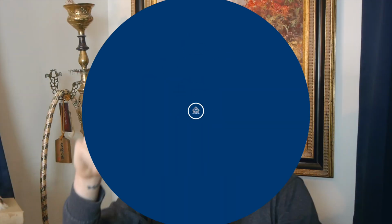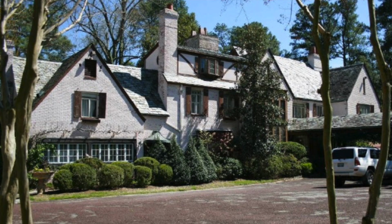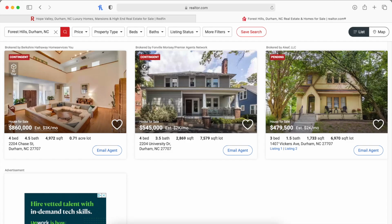Okay, number one, Forest Hills. This neighborhood offers Forest Hills Park, a pool, tennis courts, a clubhouse, and a playground. The houses in this neighborhood are beautiful and historical, and Forest Hills Park is a great place to run or pick up sports. The average home price in this neighborhood is $454,000. But wait, hear me out.